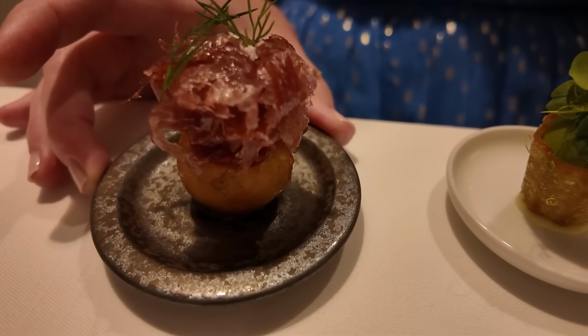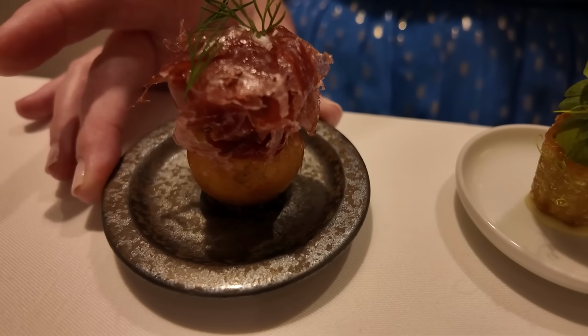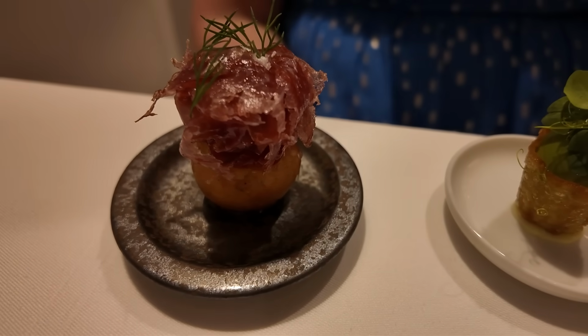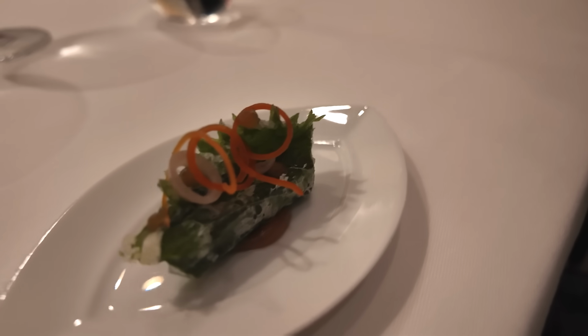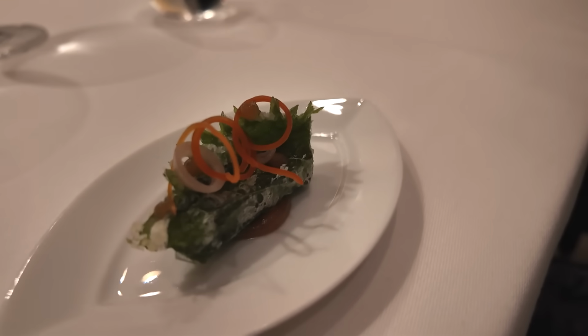So this is Iberico, plum, and shallot. This is called the Midsummer Night, this first course. English pea, white chocolate, and mint, and then this one was pannacotta, shiso, and tempura. Oh, I got the leaf again.